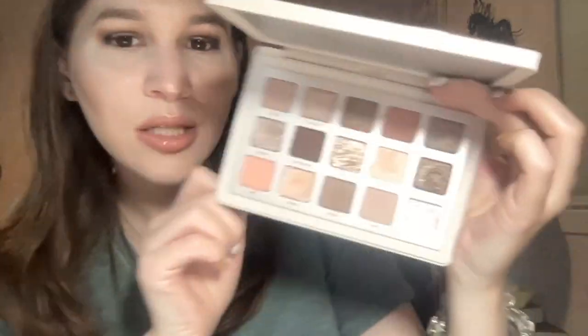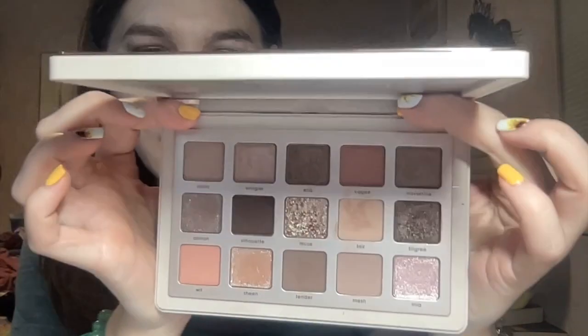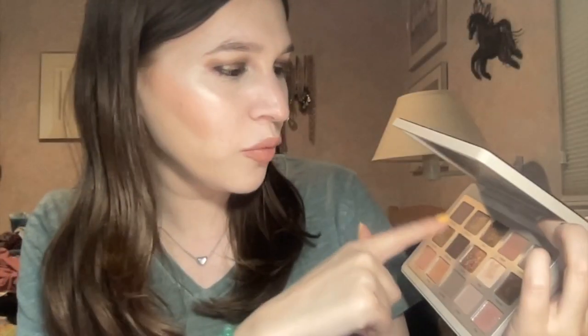And I have been dying for her to come out with a midi palette in a more neutral color story, because I know she has the bronze palette and the glam palette, but those two palettes never really appealed to me until this one came out. I thought the mix of tones was so pretty in here, but I have my thoughts about it. So this is what the palette looks like first off. We have 7 mattes, and I believe it's 8 shimmers.